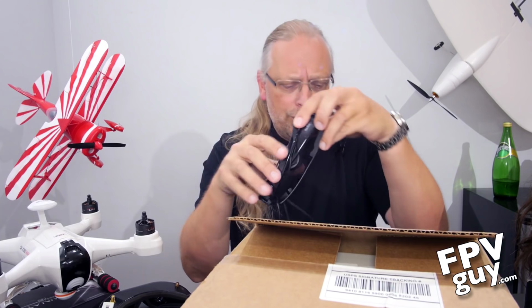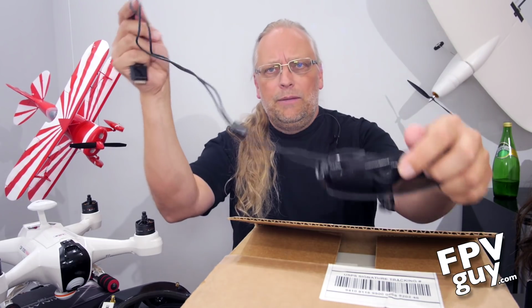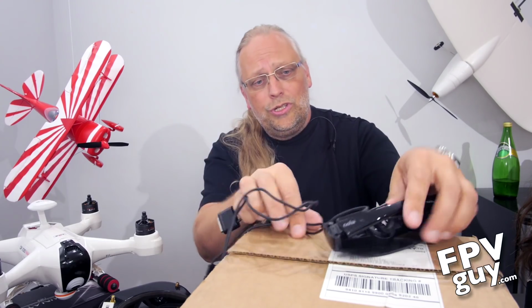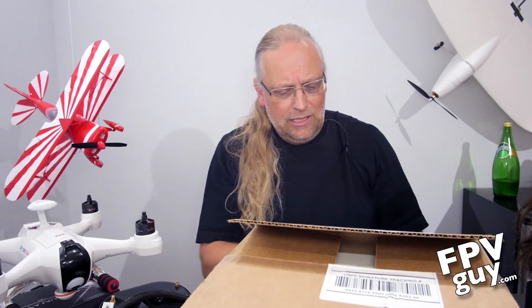But this was the original ones, and we went through a whole bunch of different goggles. Notice all the cables on this. And before you can actually use it, you need another little power pack, and then you need to connect it to your video source. So that's really not very convenient. Let me put these away.